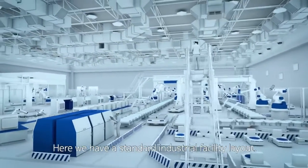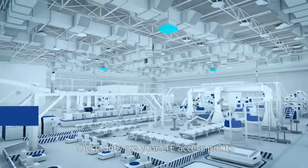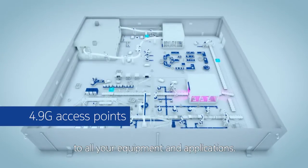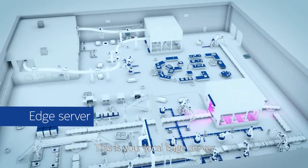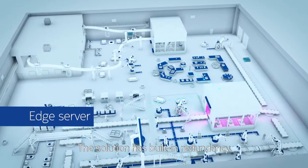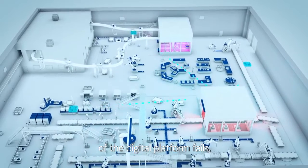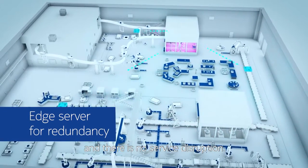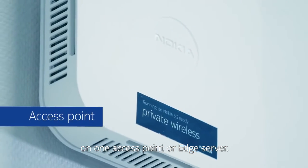Here we have a standard industrial facility layout. These dots are your LTE access points that bring connectivity to the whole area, to all your equipment and applications. This is your local edge server, to which the access points connect. The solution has built-in redundancy. Redundancy means that if one part of the digital platform fails, another part takes over automatically and there is no service disruption. The system is not dependent on one access point or edge server.